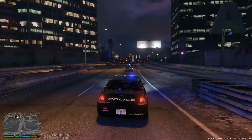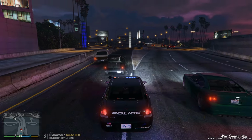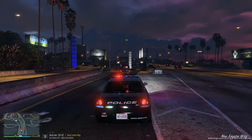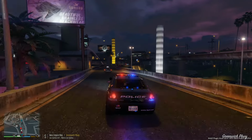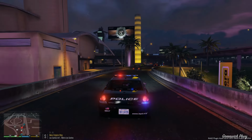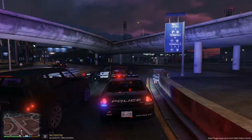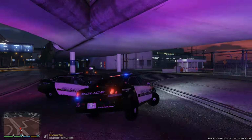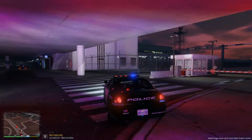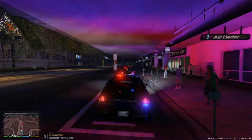Heading to the Los Santos International Airport area. Definitely don't want him to go there. There's a lot of pedestrians there. This is going to be very interesting. Oh, I think he's about to get boxed in here. Please do not move the car. Holy shit, I was just ramming cars like he got a fucking tank. Oh, great. That's great. That's great. It's always awesome when your own guys hit you.